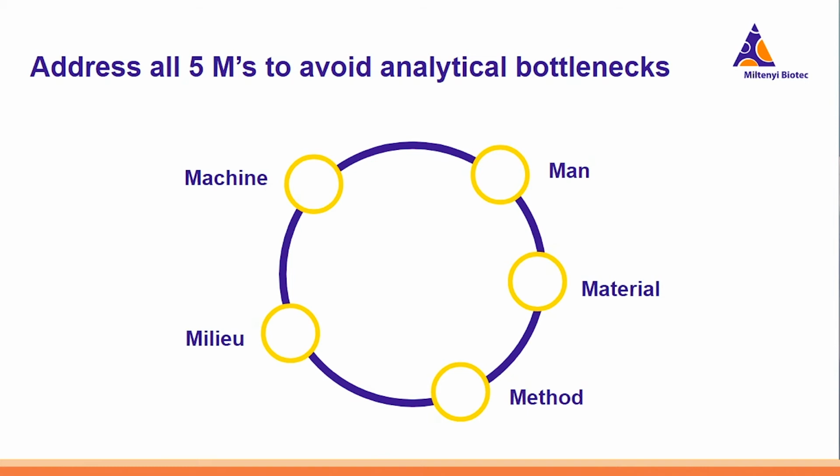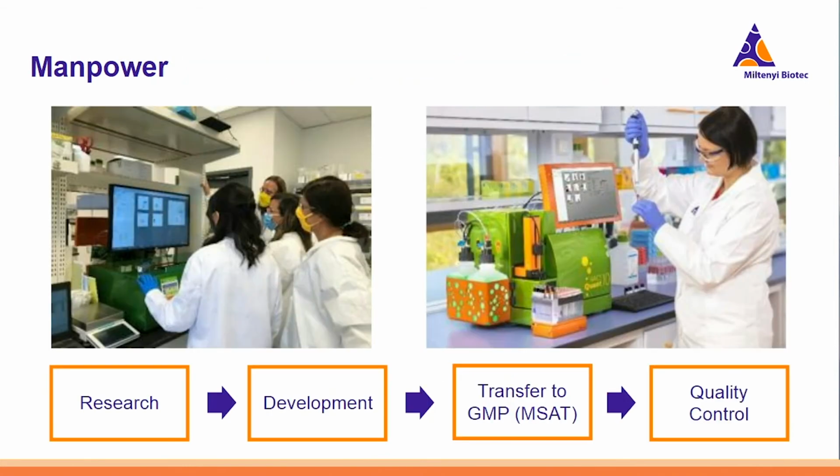So, given the nature of the manual steps in the assays, the human factor is the most important. And having the right people in place with the right skill set and training at the appropriate level is critical at each step of development to ensure that the method can be developed and transferred and qualified and performed for clinical manufacturing as expected.